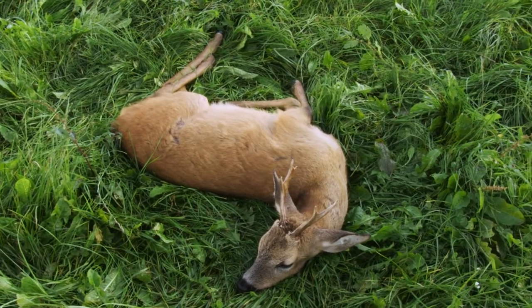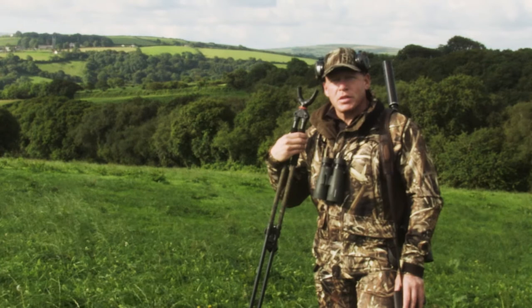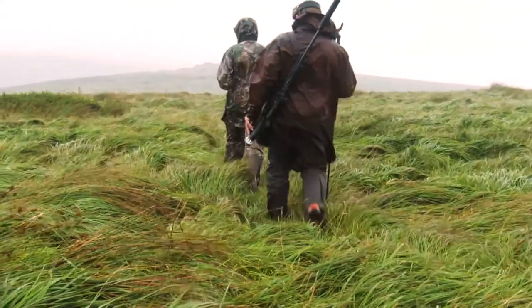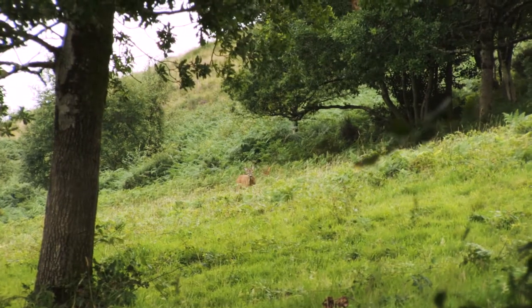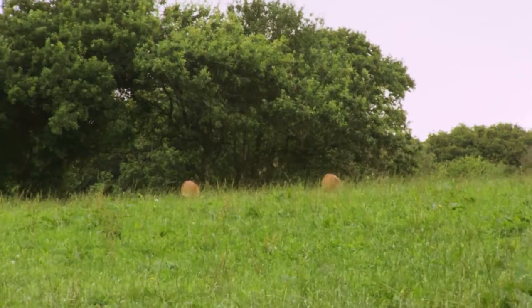So there we have it. 4 incredible days out hunting in the Cornish countryside. One thing's for sure, they made us work for it. These bucks, either they're pre-rut or mid-rut, but they just weren't responding to the call.